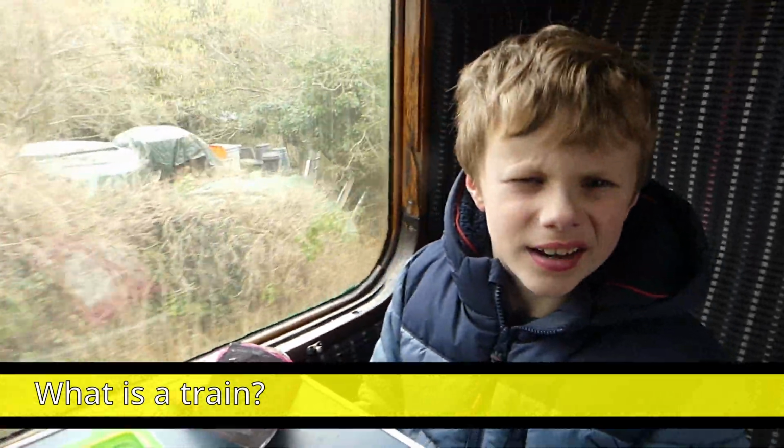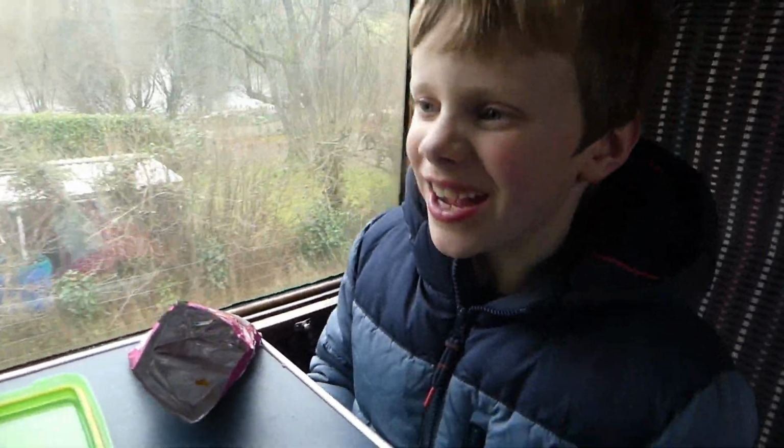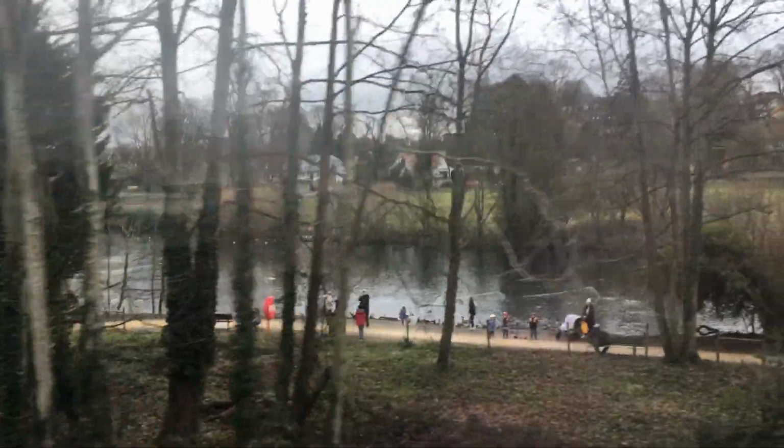What is a train? It's a series of interconnected vehicles, often running on rails, powered by an Estosaurus.